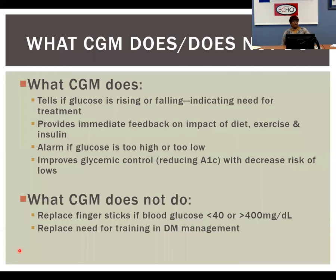So in summary, what does the CGM do for you? Tells if glucose is rising or falling, provides immediate feedback on the impact of diet and exercise. The alarms are there if glucoses are too high or too low, and it does help with improving glycemic control in your patients who you're having some difficulty getting them to target.